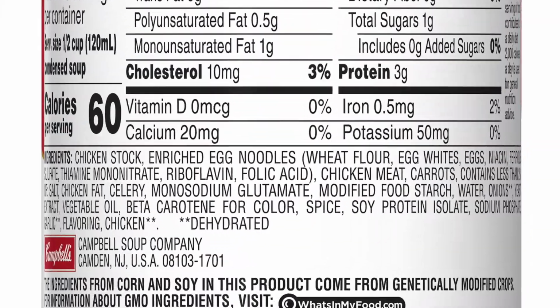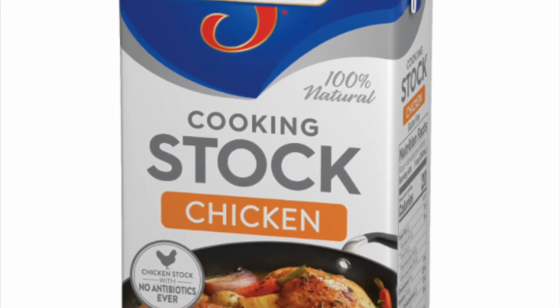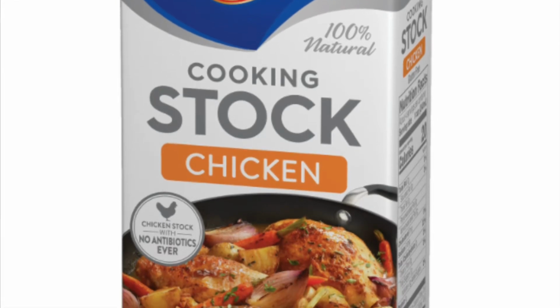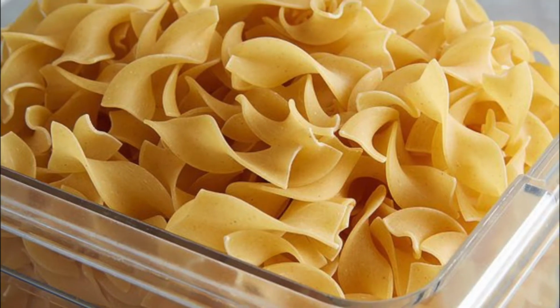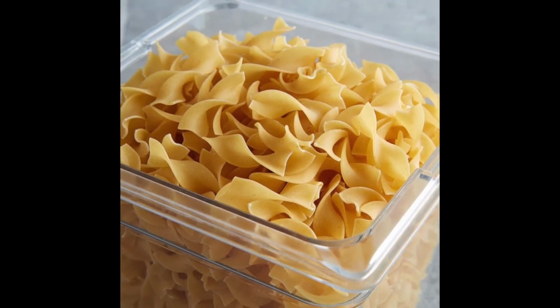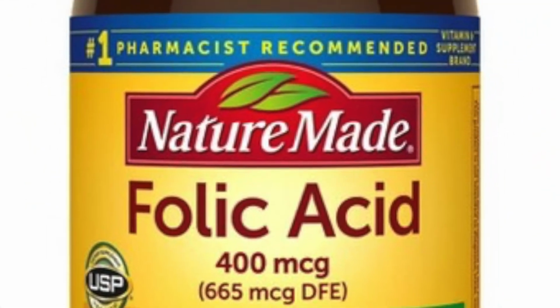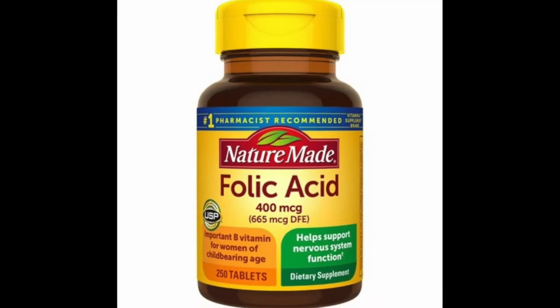So, to the ingredients list. Firstly, there's chicken stock, which is created by boiling chicken meat and bones. This makes a flavorful liquid that can be added as a base to soups and other recipes. Next, enriched egg noodles, which are flour-based noodles made with an egg to enrich the dough. Next, folic acid, which is a B vitamin that aids in maintaining and producing new cells. It's perfectly healthy for you.